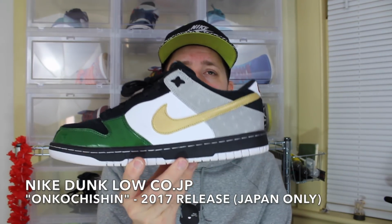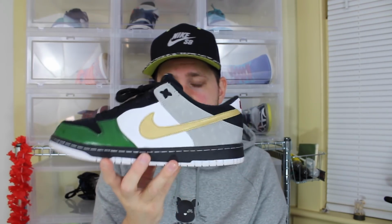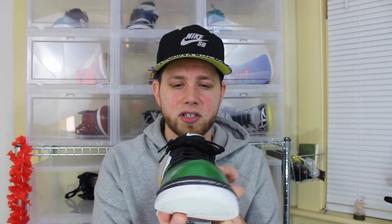My last low in my collection that I wear is actually a Japan-only release. This is a Nike Dunk Low CO.JP. It's based off of the Mita sneakers Air Force 1 from 2004. This actual model is called Anko Chishin. I probably said it wrong, but I actually got this from a private seller out in California that got it from someone in Japan. This is a Japan-only release. I really love this colorway, and the fact that it's so limited was just like, I had to get it. So Nike Dunk Low CO.JP Anko Chishin.